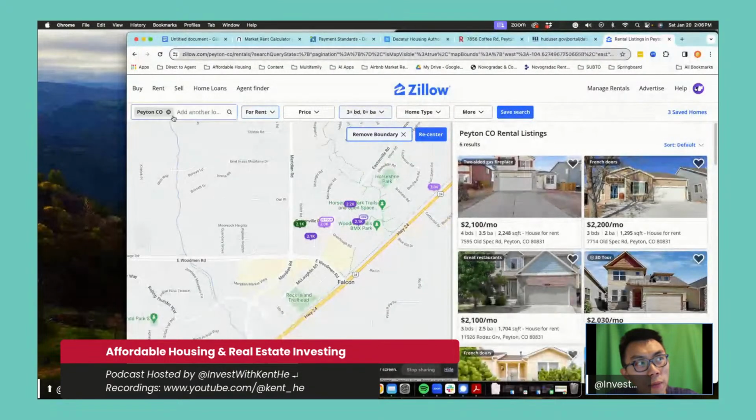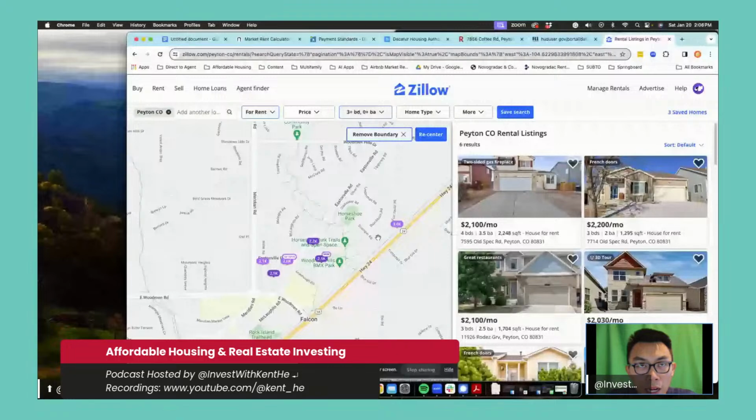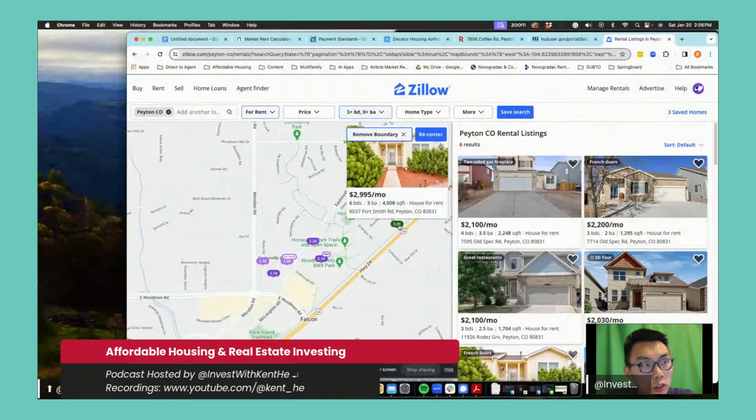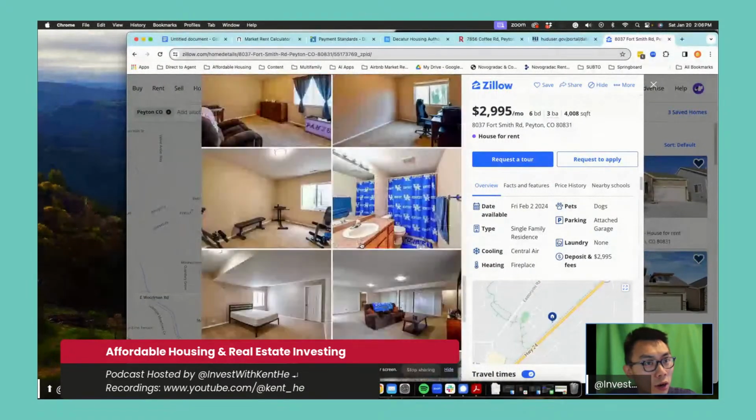So right now I'm in Peyton, Colorado, filtered on Zillow for rent, 3-bed homes, and I'm looking at these properties. I'm trying to figure out if there's any properties here that can get a $35.80 rent. There's one home right here that's listed for 6 bedrooms, so not a comp, in my opinion. But let's take a quick look at this. 6-bed. I think the condition of the home looks like our bed.